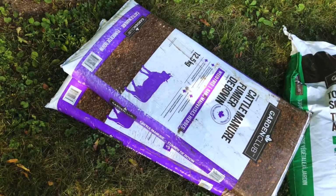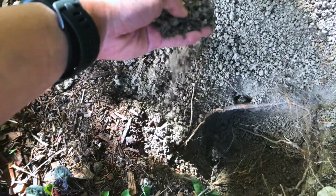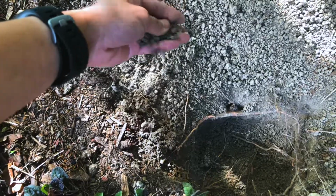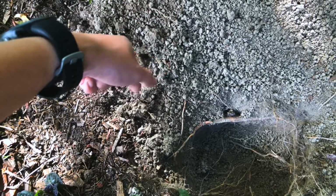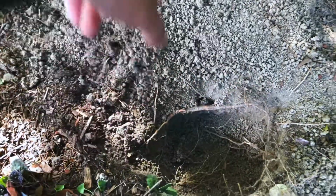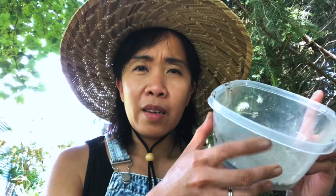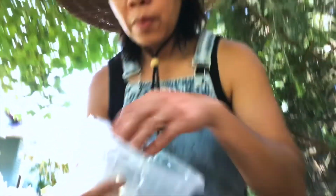So this is what I bought from Canadian Tire. And as you can see here, the soil is kind of dry. It needs some amendment. So that's what I'm gonna do before I plant the Aralias in this hole here. I'm also gonna be adding some all-purpose fertilizer. Mine is from Gaia Green Organics, and I think it's just 4-4-4 across the board. So that's what I'm gonna do.